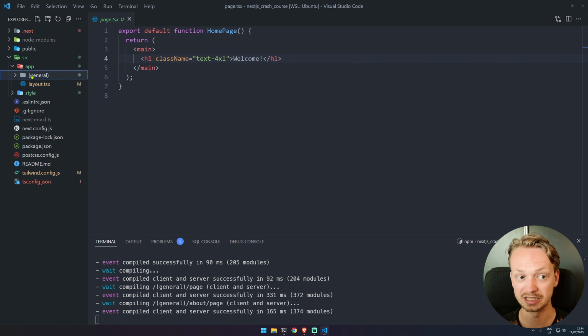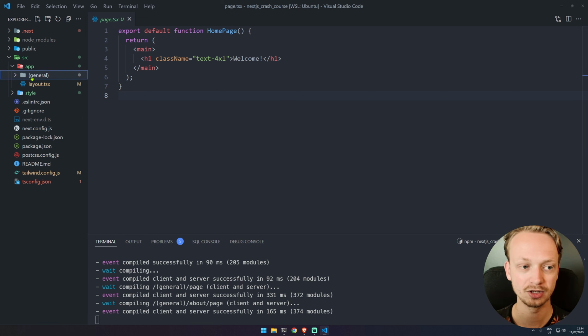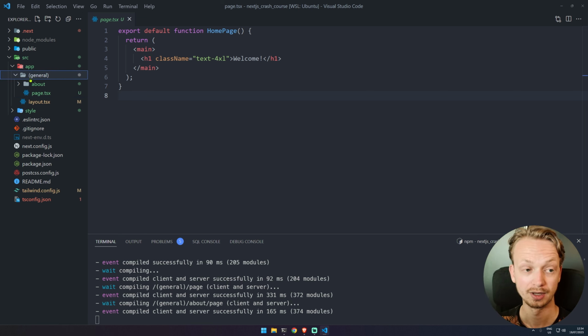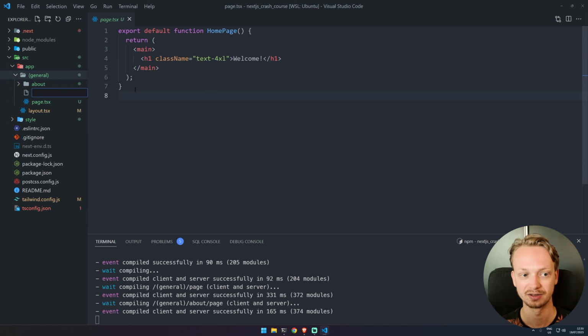So parentheses create a route group. It's just like a folder containing other files or folders, but it's excluded from the routing. So the files and folders within the general folder will still map to /about or the homepage. Now the reason why I'm doing this is you can actually apply layouts in any subfolder or any route group folder.